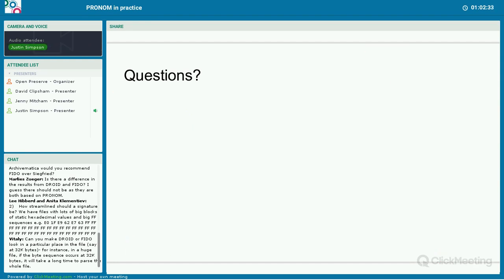I can add an extra quick comment on that last question. There's a parameter in FIDO that lets you set the buffer size. By default, FIDO just looks at, I think, the first couple hundred kilobytes of a file. When we run it in Archematica, we set that to be the first megabyte of each file. It's still using the PRONOM signatures and looking for the offsets specified in them, but the buffer size allows you to limit how much of each file you're actually trying to parse.